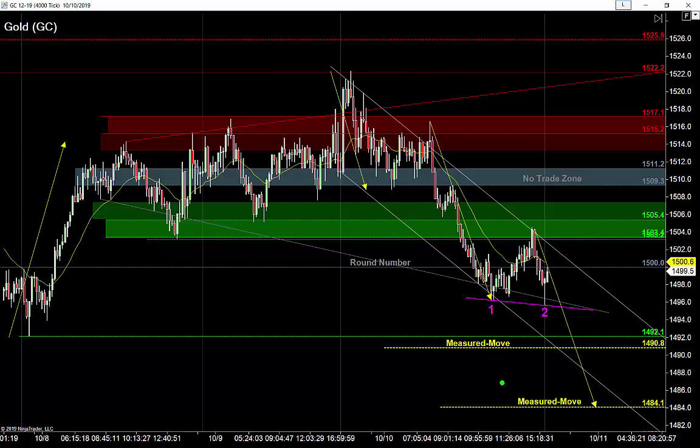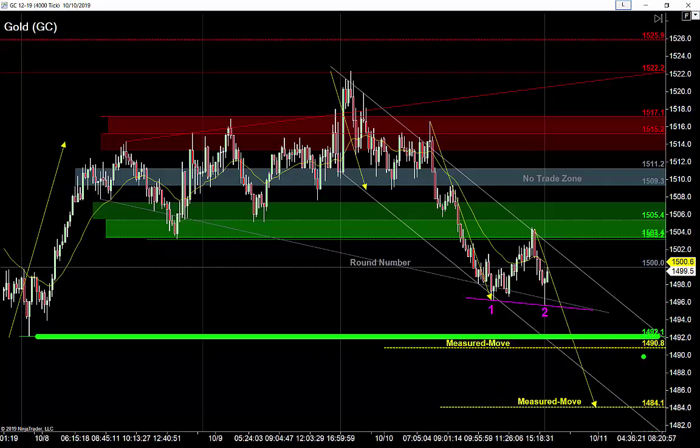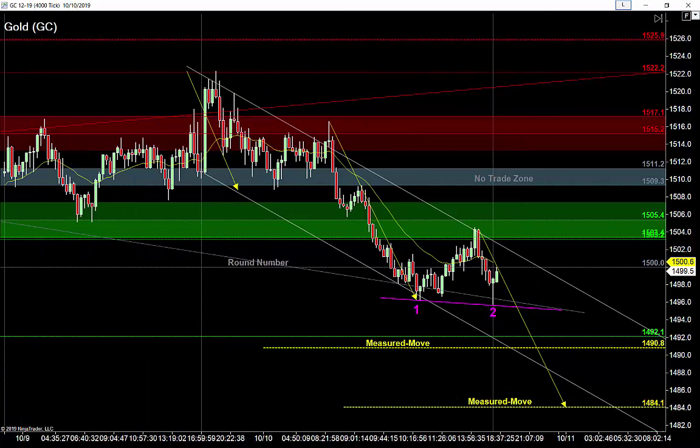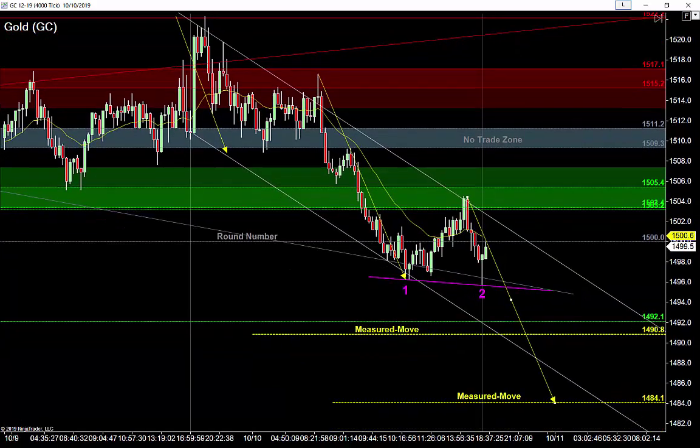We know we've got that low at 92.1. We know we get that measured move right there. So really, at this point, it's going to be very difficult to sell low here. There's not a lot of space down here. So what you want to look for is, clean this thing up here for us, right?